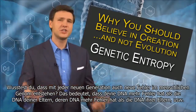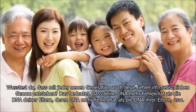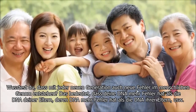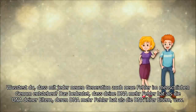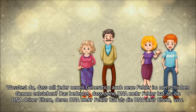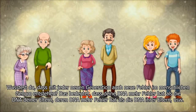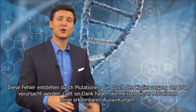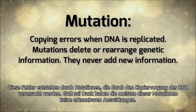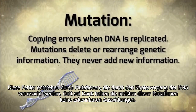Did you know that for every generation that passes, more and more mistakes are piling up in the human genome? This means that your DNA has more mistakes than your parents' DNA, which has more mistakes than their parents' DNA, which has more mistakes than their parents, which has, well, you get the point. These mistakes are caused by mutations, which are basically copying errors when DNA is replicated.